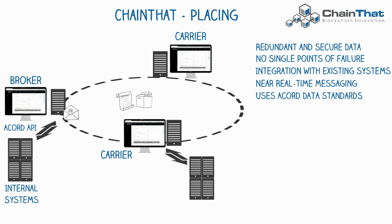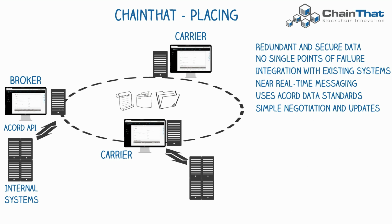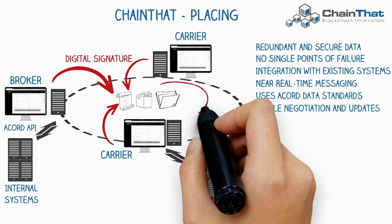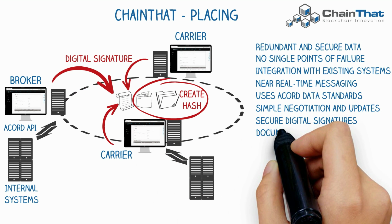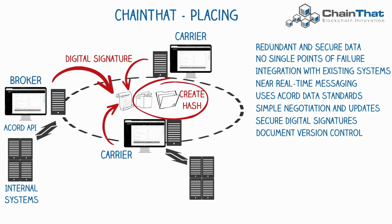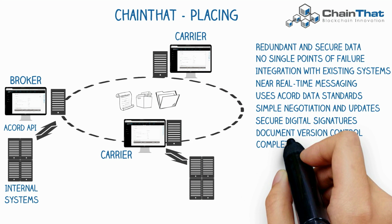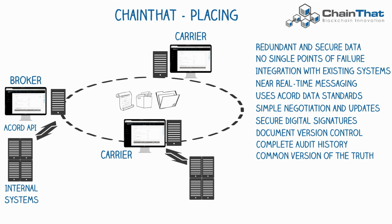Carriers and brokers can respond using the same Accord messages, and the broker can make any updates or additions required to the terms and supporting documents. When the parties are in agreement, they can use digital signatures to sign the smart contract referencing the agreed version of documentation and associated terms by writing the hashes of the stored files into the smart contract. The signed contract and associated data is then available for all participants to reference, a single source of truth, in the future for other processes.